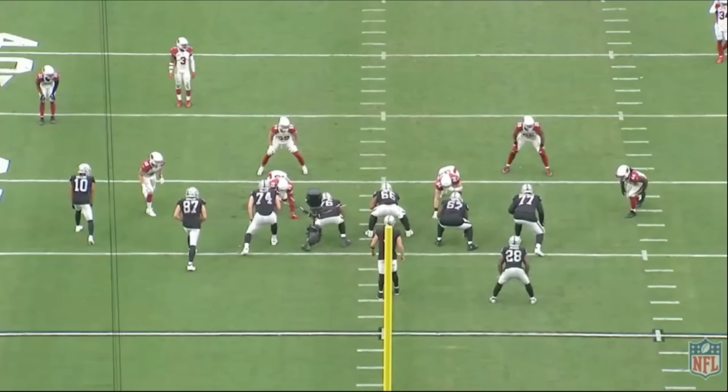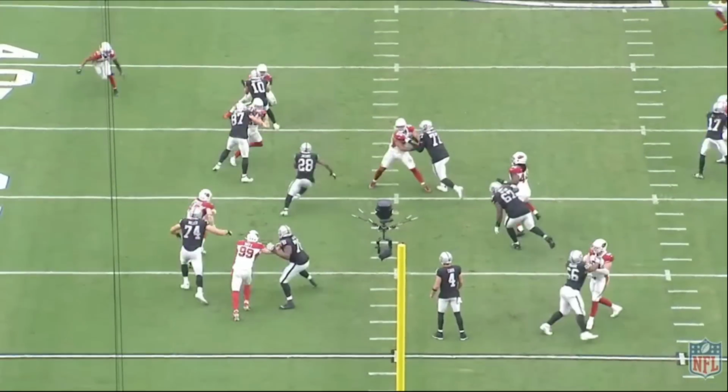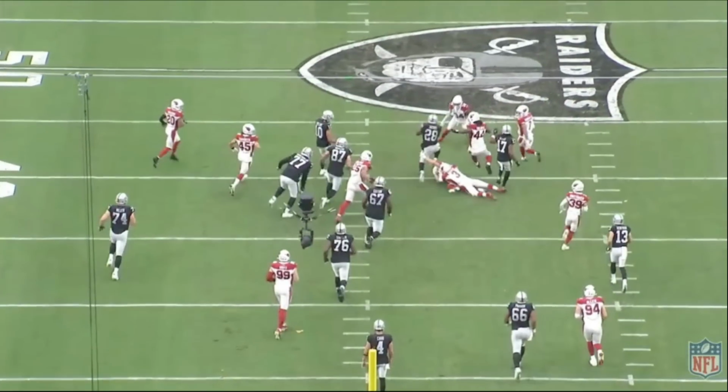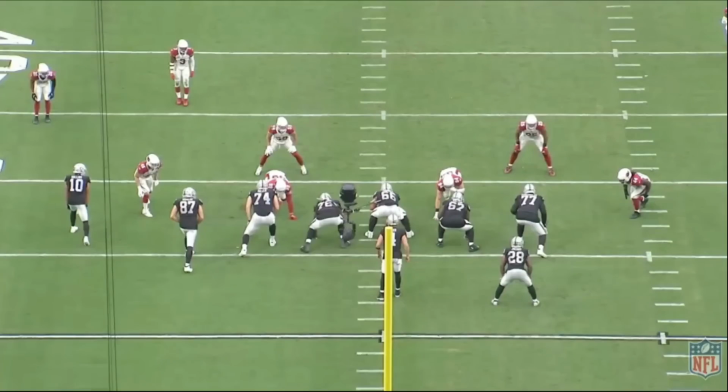Now, do note this play comes back because Thayer Munford is going to get called holding here on Xavier Collins. You guys can watch Munford. Ultimately, he's going to hold number 25 as 25 is trying to shed there. You guys see the flag get tossed as well. The play comes back. But the thing I like about this play is the Raiders utilize blocking angles.